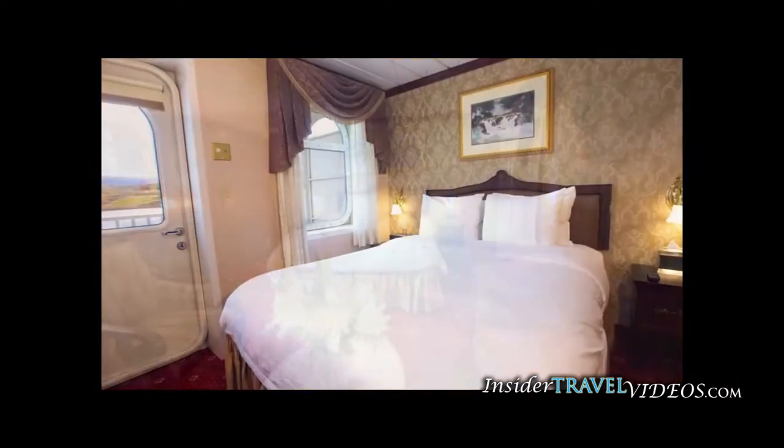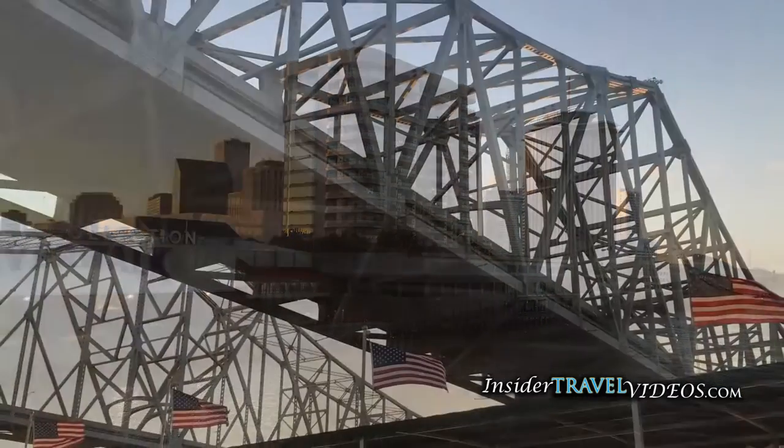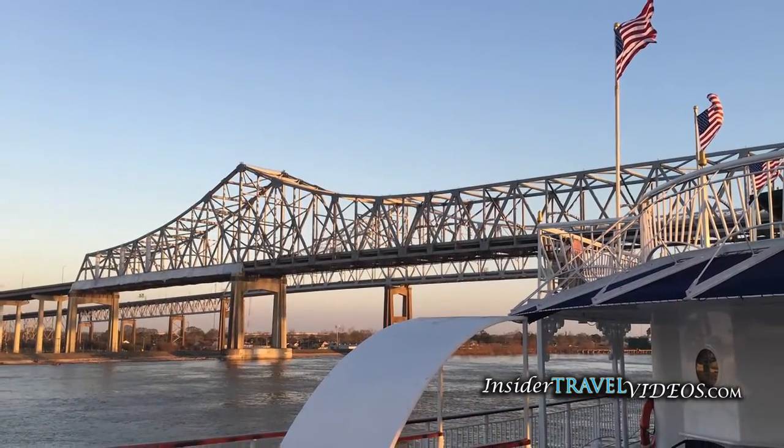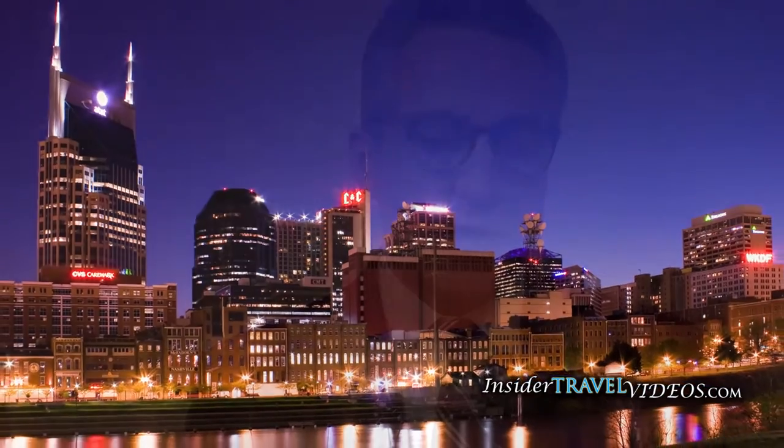Gotcha. Now, where is the ship going to be going? What are the different itineraries that you're going to offer? And it is being introduced as of June 2017, right? June of 2017. We're introducing the vessel from New Orleans, doing New Orleans round trips. Then we will do the entire Mississippi. It's capable of going anywhere the American Queen goes. Different for this vessel is we're going to take it into Nashville. We're going to do shorter stays. Round trip New Orleans, we're going to do round trip Nashville.